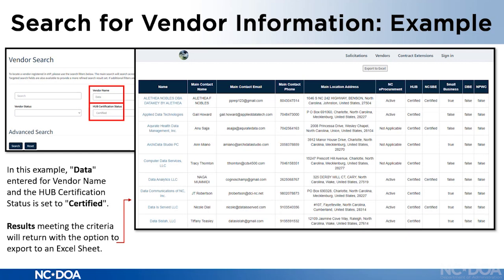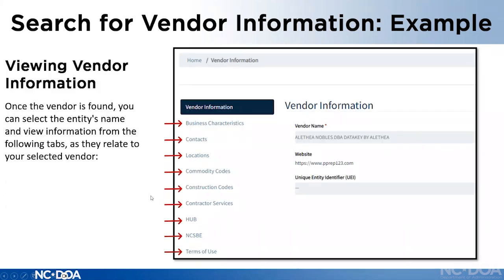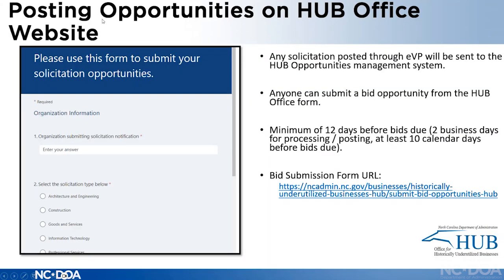There's just tons and tons of data in EVP now with expanded 6-digit commodity codes. So it's a lot more information that would have to be downloaded. So we're still working on that. Again, that's what the profile looks like. You can post opportunities on the Hub Office website if you are using EVP.